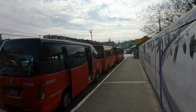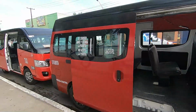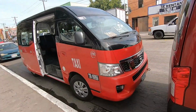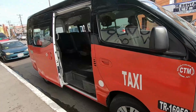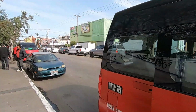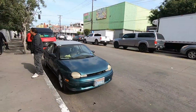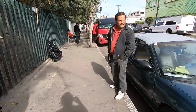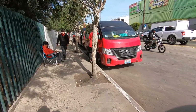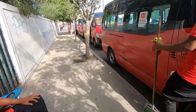All right, looks like these guys are waiting to leave. I don't know where they're going, but there's all these taxis. It costs 15 pesos to catch a taxi. This one looks like it's going to Centro. Hola. Hola.